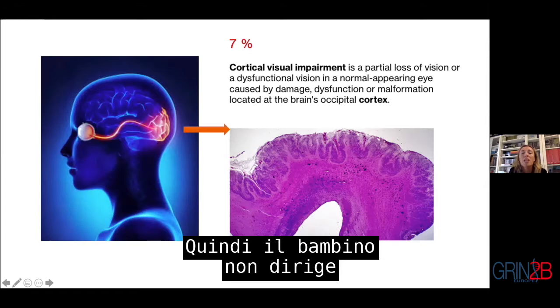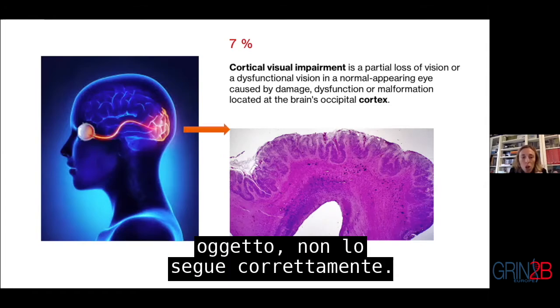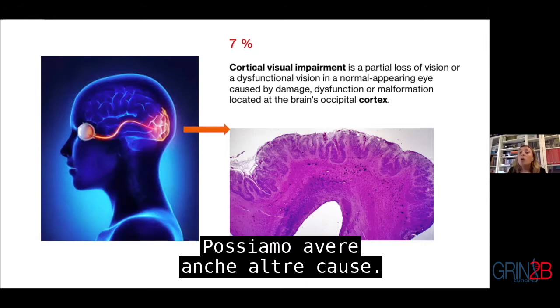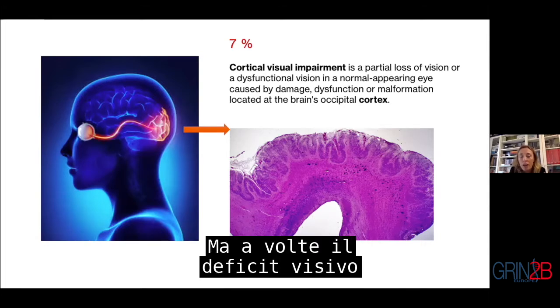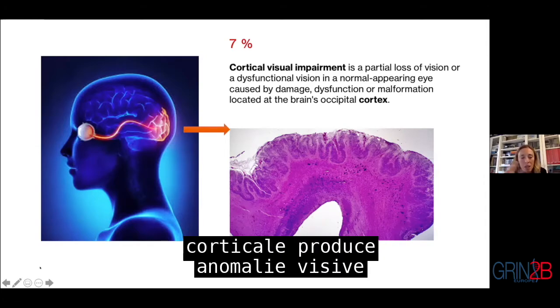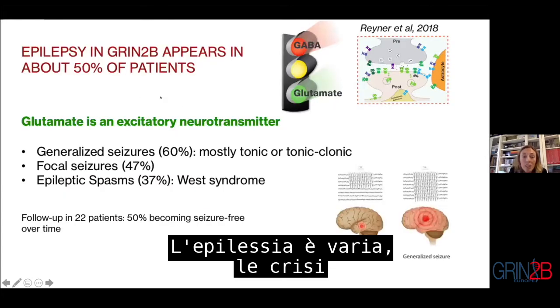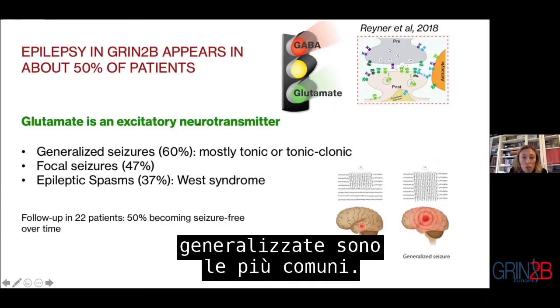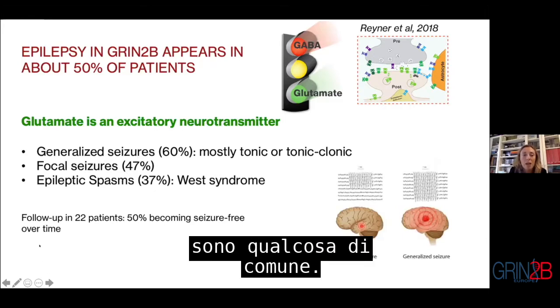So the child doesn't direct the eyes properly to an object, doesn't follow properly. We can have also other causes. This is not the only one for sure, but sometimes cortical visual impairment produces this visual abnormality in children. Epilepsy is diverse. Generalized seizures are the most common, but then focal seizures and epileptic spasms are also common.